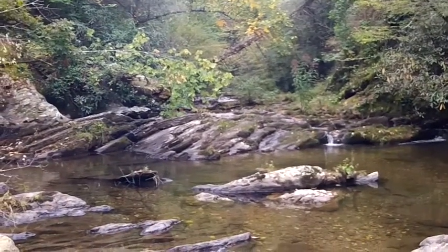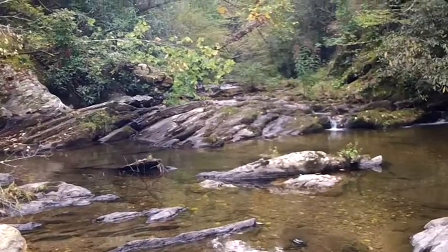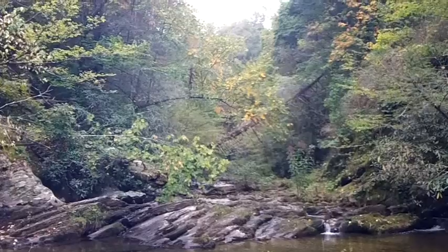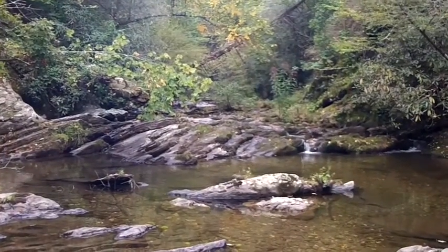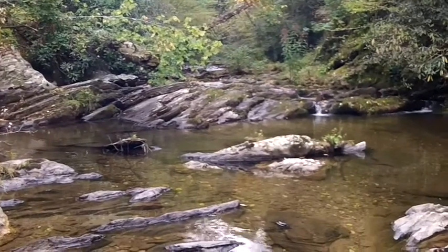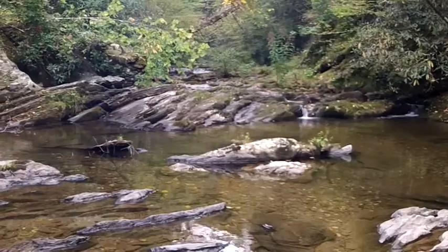Well, still no luck. I guess it's just one of those days. Everybody has them. So anyway, got to see a little bit of the early fall colors back in here and check out some of the scenery. I'm fixing to sign off and head back across the river. I might stop and run a few pans on the way across. See if I can find a little gold out there.